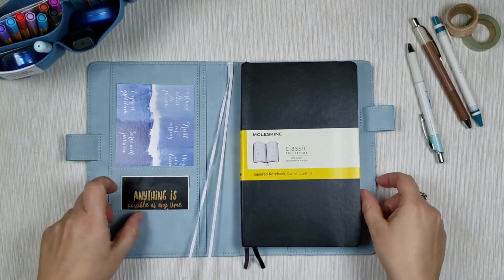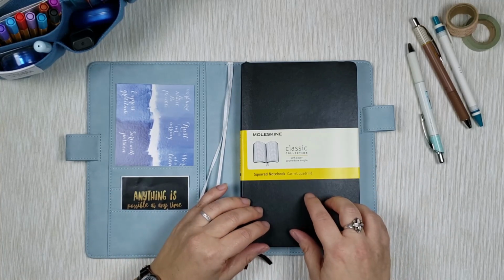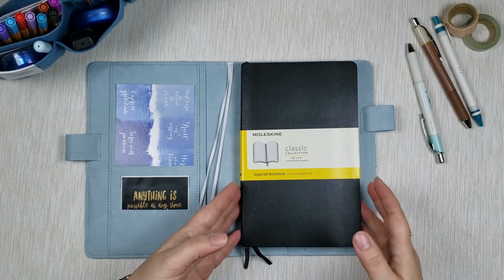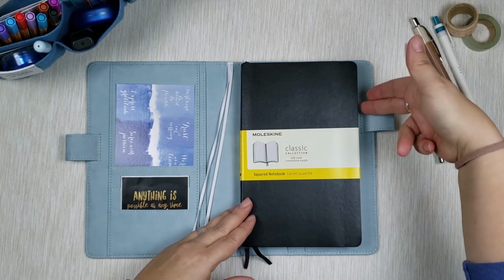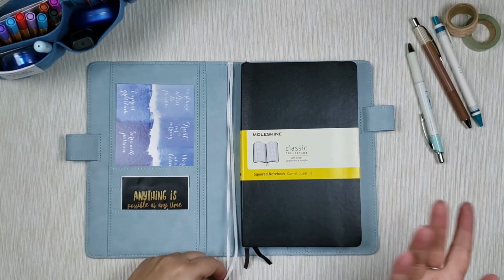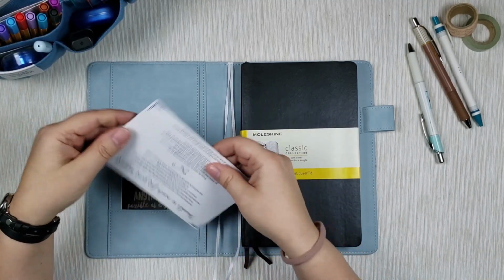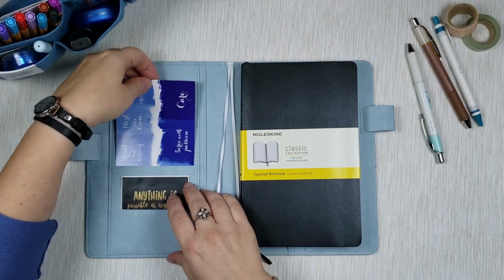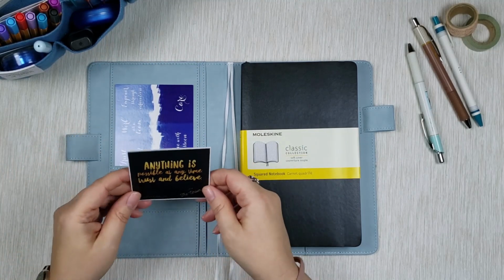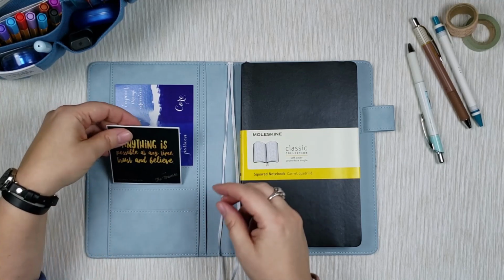As you can see, the cover is slightly bigger than the notebook itself because the Moleskine Expanded, even though it's technically A5 size, is narrower than regular A5s. Regular A5 I believe would go all the way up to here, and the Moleskine is a little bit narrower than that, but I don't mind because it's a big enough notebook. And you have several pockets here, so I put this card from Goulet Pens in here because it's in pretty blues, and I added a card from one of my favorite jewelry and inspirational makers, Universe Letters, and this one says, "Anything is possible at any time. Trust and believe."